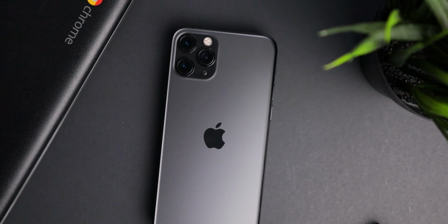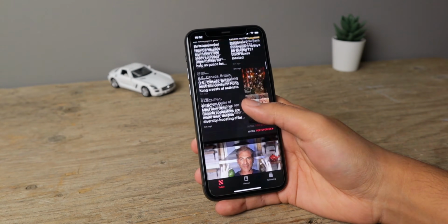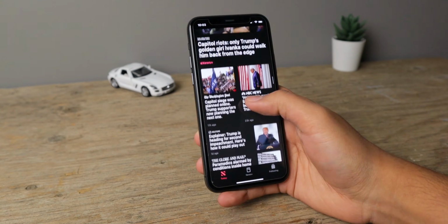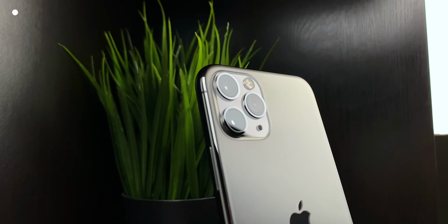So yeah, this phone packs a lot of power, and I can't think of an app or a game that this phone can't run because of having less processing power. And I'm sure this phone will continue to get software updates for at least 3 to 4 years. So you don't really need to worry about any optimization issues anytime soon.